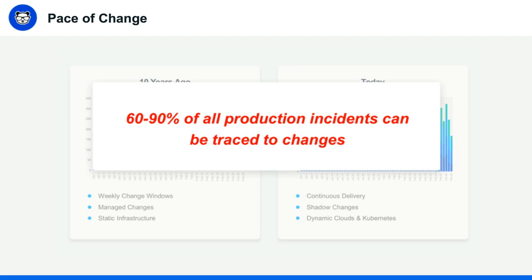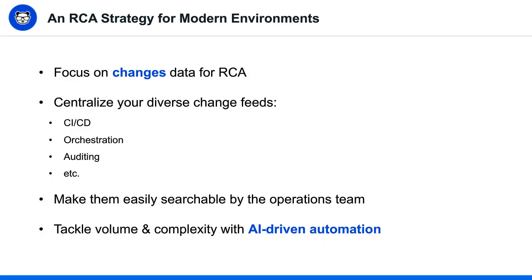So let's try to articulate a strategy for modern environments when it comes to root cause analysis. I just said, focus on changes, data for RCA. Stop focusing your energy on more monitoring tools, more visibility across the stack. That used to be helpful 10 years ago. It's not the key. Today, the key is understanding change data sets. Secondly, there's no single silver bullet to understanding what your change sources are, right? Change management used to be your main source of data. Today, there are multiple change feeds throughout your stack. There are continuous integration tools like Jenkins or Bamboo or TeamCity or others.